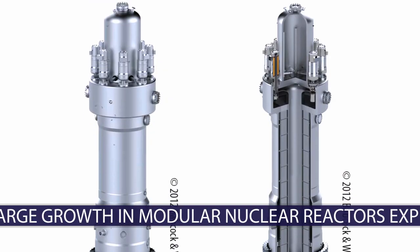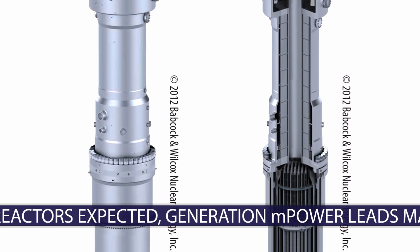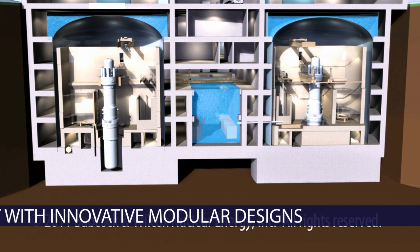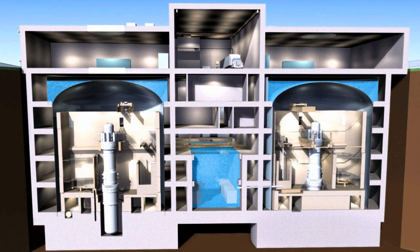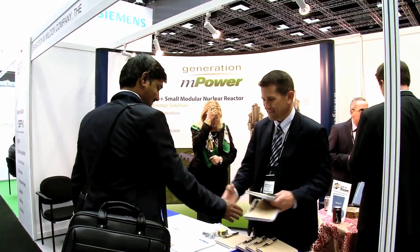The advantage of Generation Empower is that they brought this design into a compact one module design, which is built and assembled in a factory and shipped to the site. That gives much better confidence in both design and quality control and factory assembly of this, rather than on-site construction.